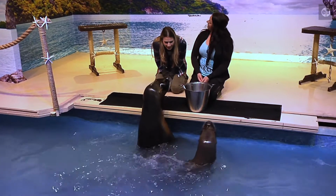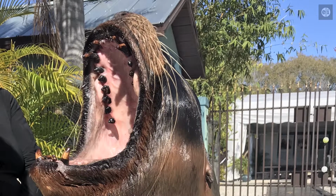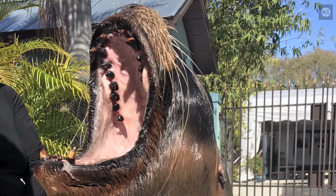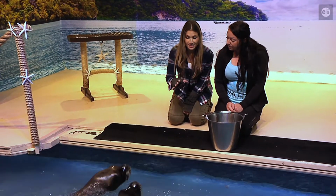I noticed their teeth, their gums are actually black. Yeah, so that's a plaque that's really healthy. It builds as they get older, and it helps protect their teeth from the fish that they're eating. Keeps them nice and strong. So most of their time is spent on the land.